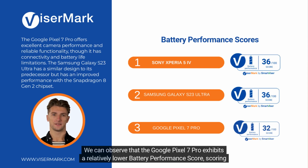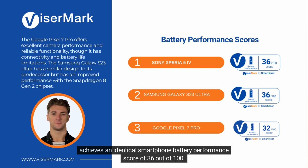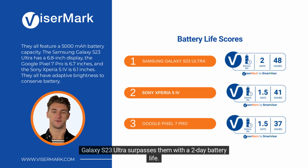We can observe that the Google Pixel 7 Pro exhibits a relatively lower battery performance score, scoring 32 out of 100. In direct comparison to the Sony Xperia 5 IV, it becomes evident that the Samsung Galaxy S23 Ultra achieves an identical smartphone battery performance score of 36 out of 100. The Xperia 5 IV and the Google Pixel 7 Pro have a battery life of up to 1.5 days, while the Samsung Galaxy S23 Ultra surpasses them with a 2-day battery life.